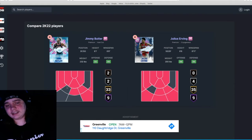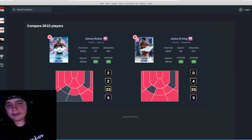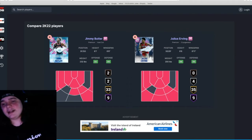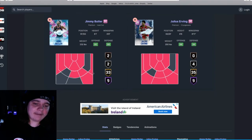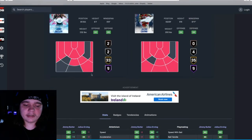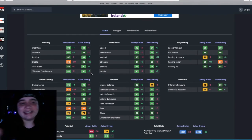That's just a suggestion. Now, looking at badges, both of them have 9 Hall of Fame badges. Jimmy has 33 gold, 2 silver, and 2 bronze, while Julius has 35 gold and 4 silver. So really the same amount of badges, just 2 less on Jimmy's end. Not that much of a difference, but we need to go in and compare the badges exactly to see who has the better badges, and that's what we're going to get to. But first off, we're going to look at the stats.